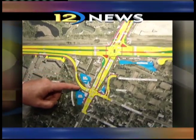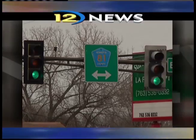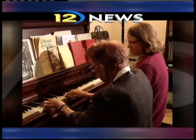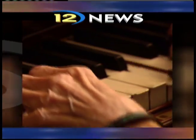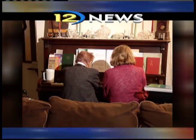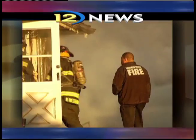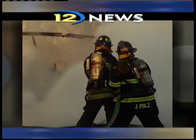Straight ahead on 12 News, Brooklyn Park, you're up next. See what fix is in store for the next phase of County Road 81. Then, hitting the right notes. The North Memorial program that provides some much-needed comfort. But first, "3 or 4 great big booms, like a big explosion or something." A fast-moving fire rattles a Brooklyn Center neighborhood. 12 News starts right now.